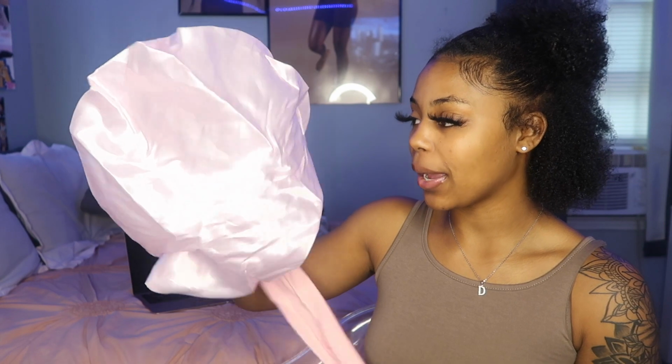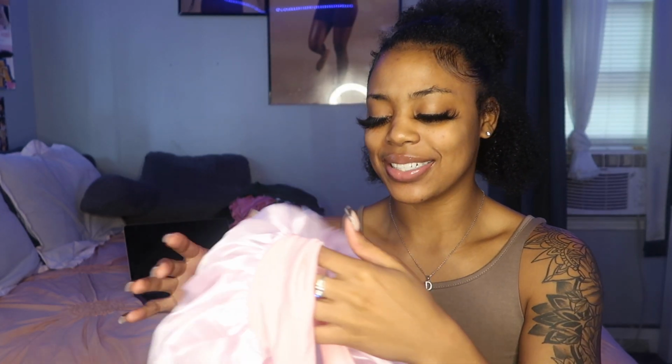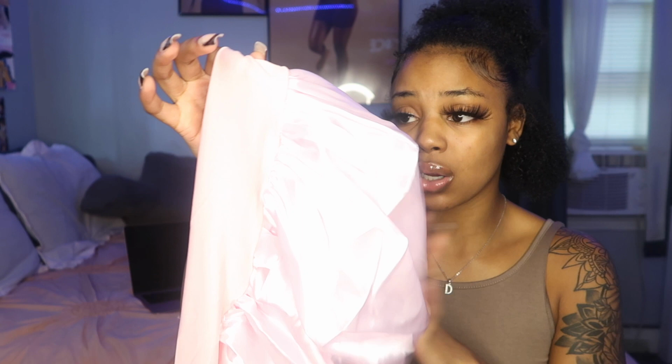And so the next thing I got was this cute satin pink bonnet. It comes with this headband piece, so whenever I wear my frontals, it'll hold down my edges for me. But I also wear a headband under it anyway, so this can be an extra layer of protection. Good size in the back. It can hold your braids, or if you have real puffy deep wave hair, then that'll be cute too. And also, I didn't even know that SHEIN sold bonnets.